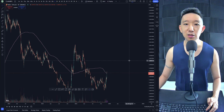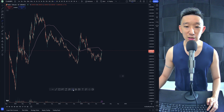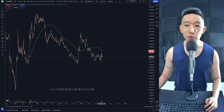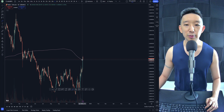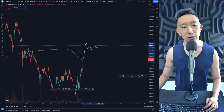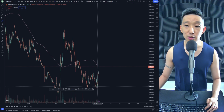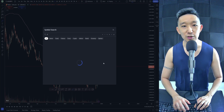AVAX against BTC. Here we are for AVAX. It feels like AVAX is trying to make a move above the skinny pink line. Are we going to successfully break it this time? Probably. Are we going to stay above it? We'll have to wait and see first. A break is good though, but we would love to see proper consolidation first for AVAX BTC.